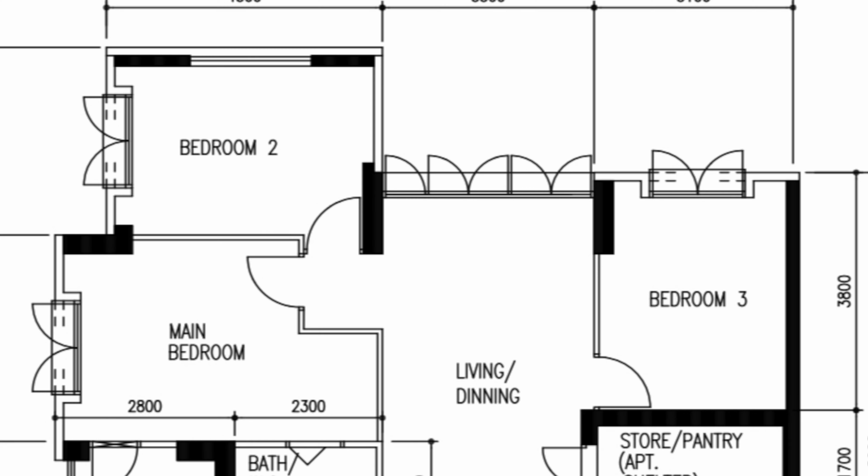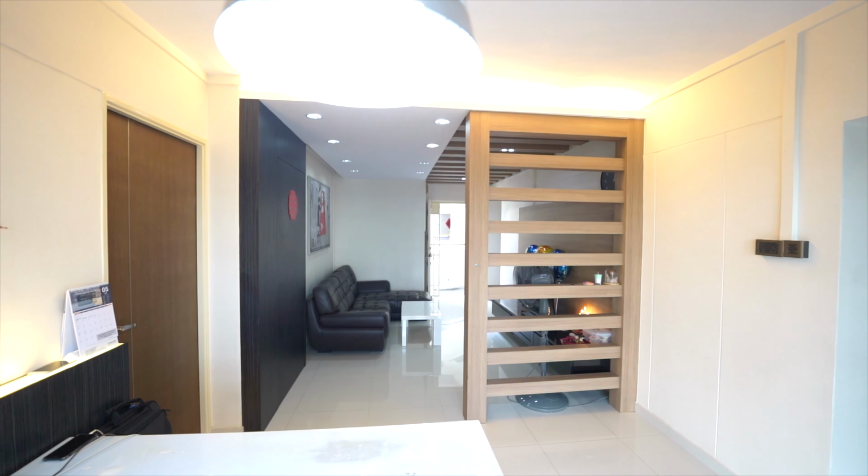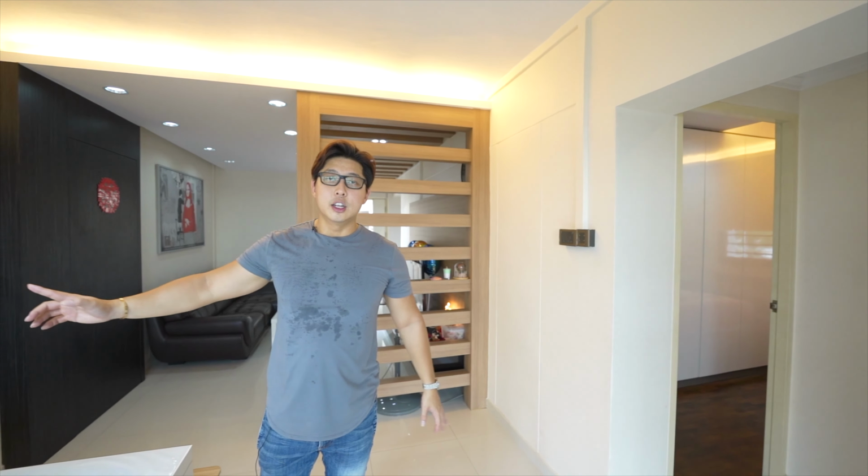Now the one thing I really love about this place is the fact that the rooms are not loaded by corridors. A lot of people would think corridors are a waste of space, because aside from using them to get to the rooms, there's really nothing much you can use the corridors for. The good thing about this house is that all three rooms are loaded via the dining area. So on this side of the house, we have the master bedroom and the common room, and the other common room is on this side. So there is absolutely no wasted space on the corridor getting to the bedrooms.